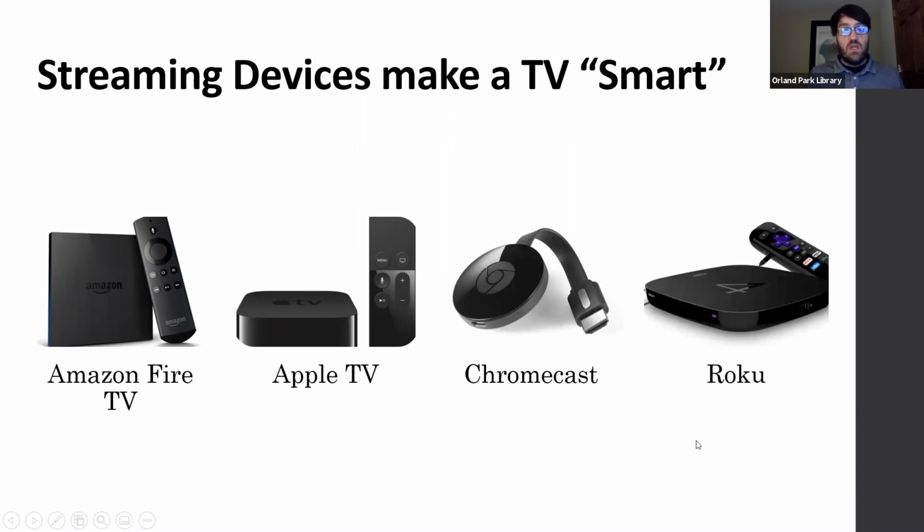All right. So as we kind of mentioned, streaming devices can be used to make a TV smart. An older TV that maybe just has that HDMI connection, it doesn't have the built-in smart TV functionality. Any of these devices can be used to make that TV smart. I think the most ubiquitous at this point is probably the Fire TV, and that's because people tend to buy them around the holidays or on Prime Day when they offer them. I mean, Amazon cuts the price on these devices by like 50% on major days when they sell them. So you can get a Fire Stick for, you know, $20.